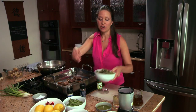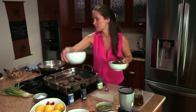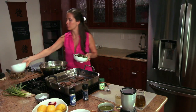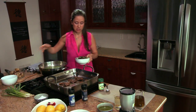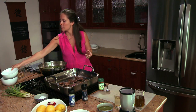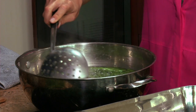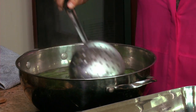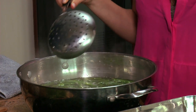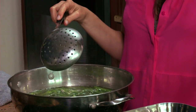So next we're going to add our greens, asparagus and green beans, to the boiling water. And we're just going to parboil these for about 5 to 6 minutes. I like them slightly firm, almost al dente. Now, green beans are another great source of calcium, potassium, and B complex vitamins. Asparagus is also great for iodine, carotenoids, B complex, and vitamin C as well.